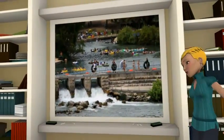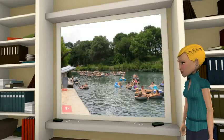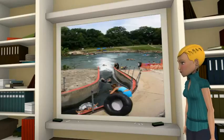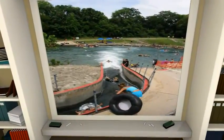Our shuttle drops you off at Prince Solms Park. Be careful on entering, the steps are slippery. It's a great place for moss to grow. You will enter the river, and about 10 minutes later, you will come upon the tube chute. This is on the right-hand side of the river.